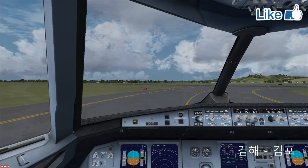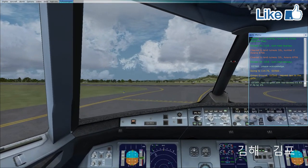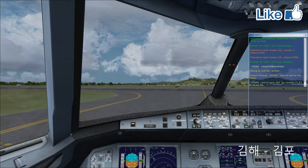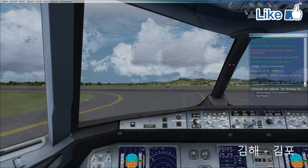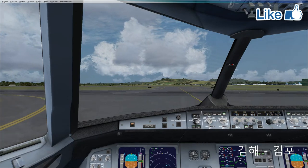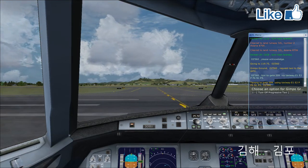Gimpo ground, Oscar Zulu 560, request taxi to the gate. Oscar 0560, taxi to gate 209. Via taxiway Echo 1, Echo 2, Papa 6, November 1, Papa 5. Approaching 14 left. Echo 1, Echo 2, Papa 6, November 1, Papa 5, Oscar 0560.